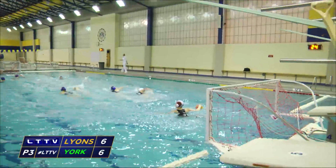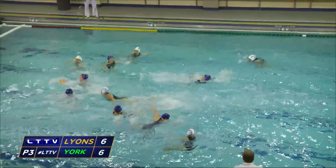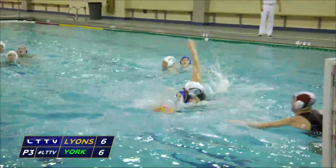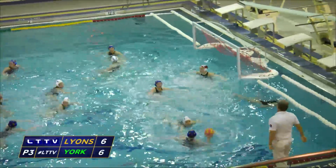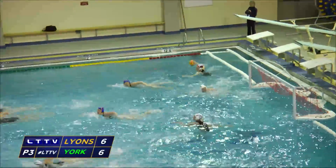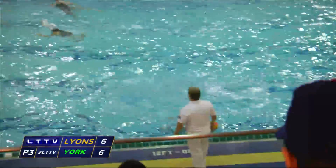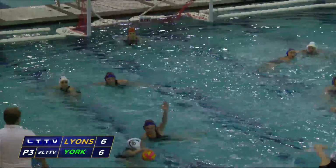York has it, a little bit of a scrum that was passed around a bit. There's a long pass moving inside. LT coming in with the takeaway. Long pass. So a little bit of a penalty there. LT will retain possession. It's a quick shot and a big save. Great block on the part of York. Substitutions for York coming in. Nearly passes the wet pass on the part of number 15 for York. 3 minutes, 30 seconds left. York and LT tied at 6.